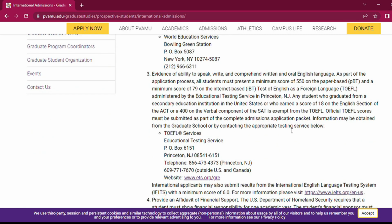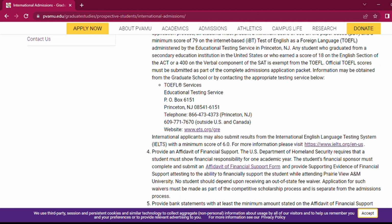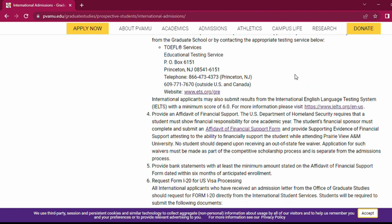And if you've had your bachelor's degree in a non-English speaking country, you would need your TOEFL. Other than that, you don't need it. For people from Nigeria and most countries in Africa, you don't need TOEFL. So that is already waived. You don't need TOEFL, you don't need IELTS, so this is skipped.